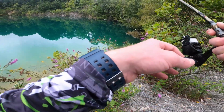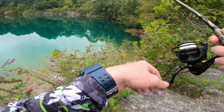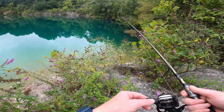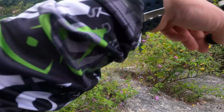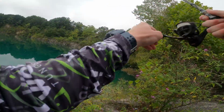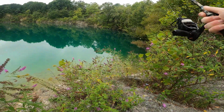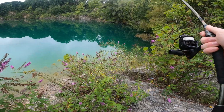I'm just dragging the tube real slow along the bottom, keeping nice constant bottom contact. And I feel a bite, and then it hangs up. And I still feel the fish there, so I'm just kind of letting him do his thing and hopefully work his way out of there.